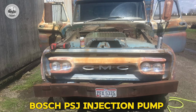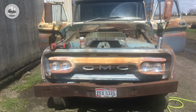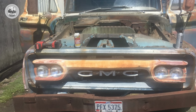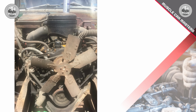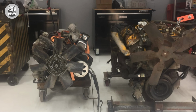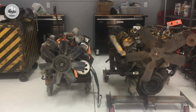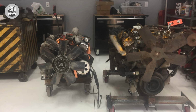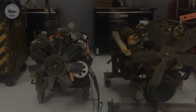The Bosch PSJ injection pump was prone to failures, and the engines were notorious for head gasket problems, especially in heavier trucks. These problems were often exacerbated by high revving and continuous hard use, leading to a reputation for being unreliable. Though the Toroflow diesel never achieved widespread success, it remains a fascinating chapter in GMC's history. It was an early attempt to bring diesel power to a market still dominated by gasoline engines. And while it had its flaws, it paved the way for future diesel technology.